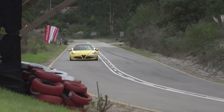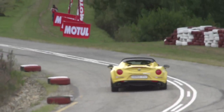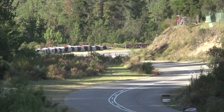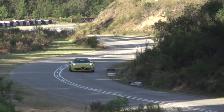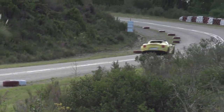The RPM TV 4C Spider was proudly flying the Alfa Romeo flag, setting some quick times in its class and keeping a brace of much more powerful all-wheel drive Ford Focus RS hatchbacks honest during the first day's qualifying. With 177 kilowatt propelling just 940 kilos of car, the Alfa felt agile and rapid through the Simola Hills twisties.